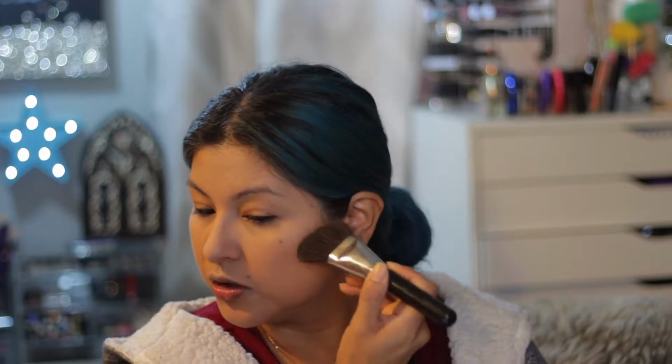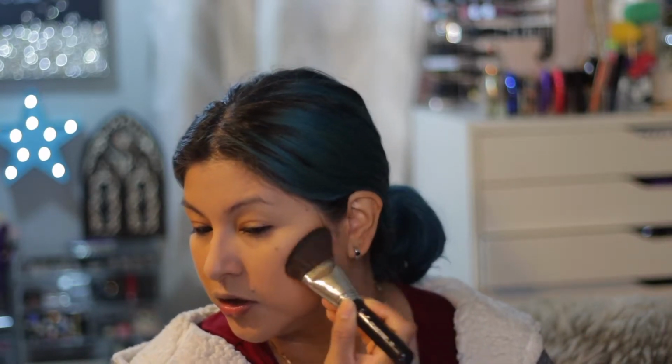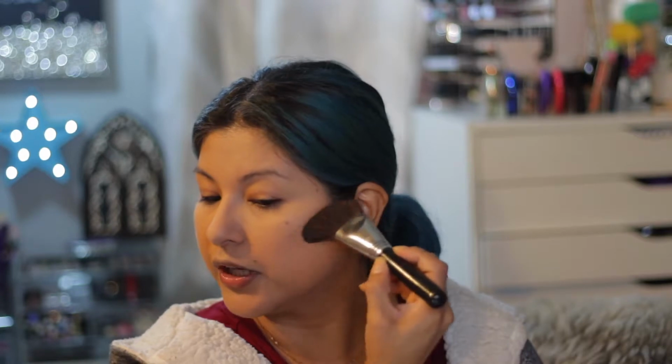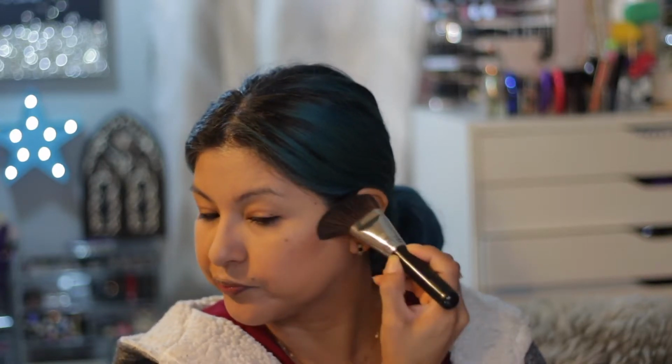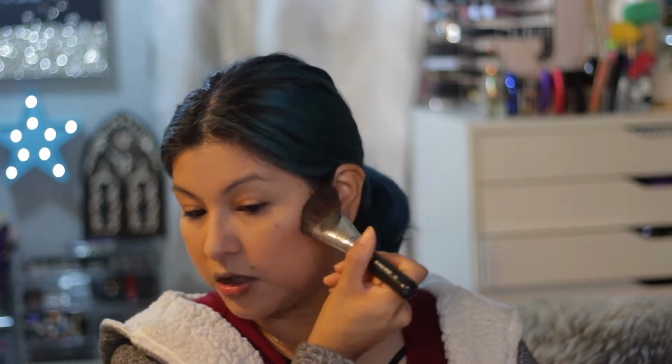I'm just going to use Hoola bronzer just to lightly contour. And I'm using this Sigma Soft Angle Contour F23. It's so good for powder contour. If it's perfectly right here in the cheek area, and it buffs out the contour.